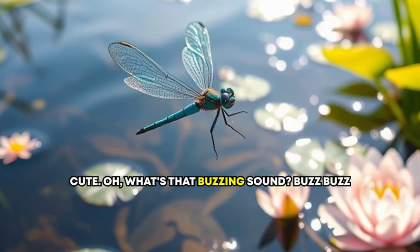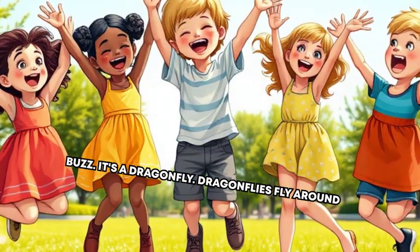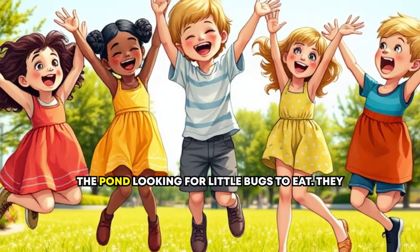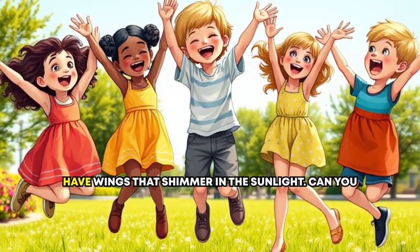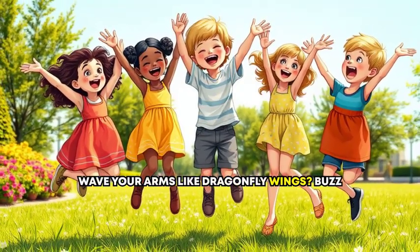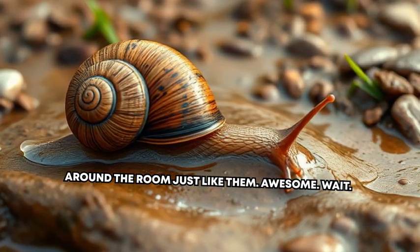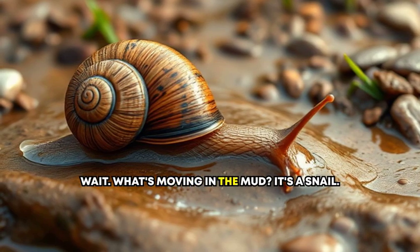Oh, what's that buzzing sound? Buzz, buzz, buzz. It's a dragonfly. Dragonflies fly around the pond looking for little bugs to eat. They have wings that shimmer in the sunlight. Can you wave your arms like dragonfly wings? Buzz around the room just like them. Awesome!